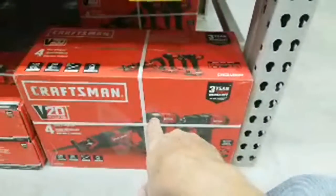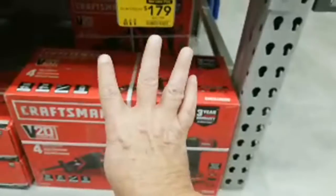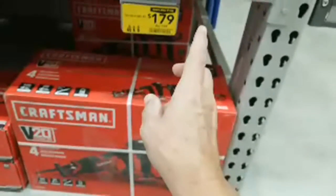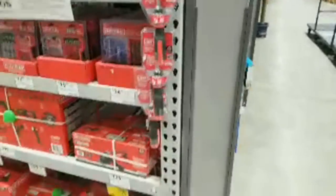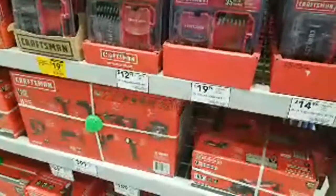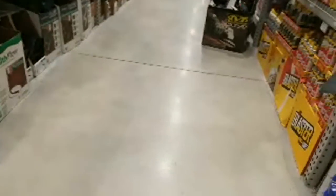And by the way, on that video that I did today at Walmart, showing the Walmart Black Friday ad, there's a 4 tool kit from Hart that's marked down from $179 down to $119. I don't even know how they can make any money on a 4 tool kit like that. So that was probably their only big toolkit, but most of the guys on this channel aren't going to be buying Hart. That's more for the homeowners.